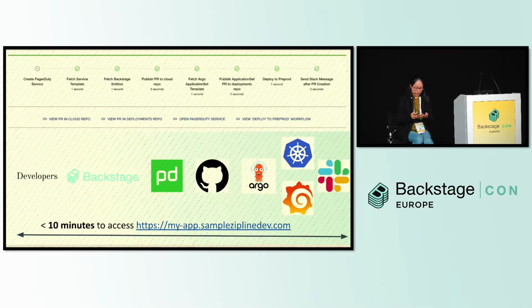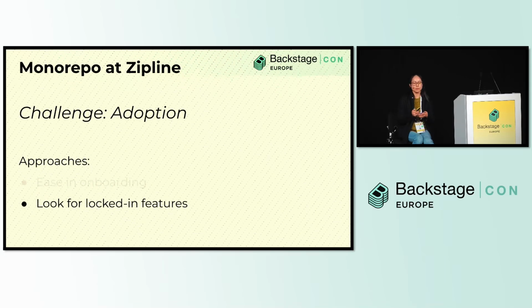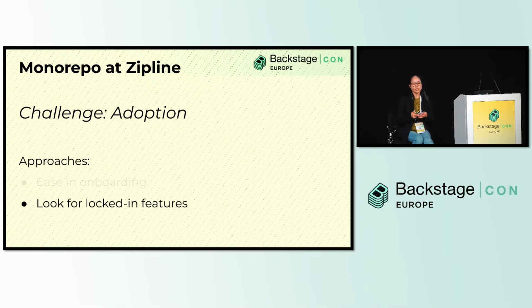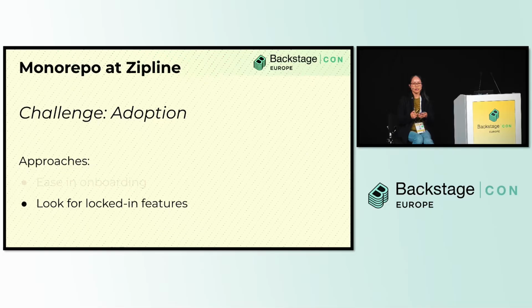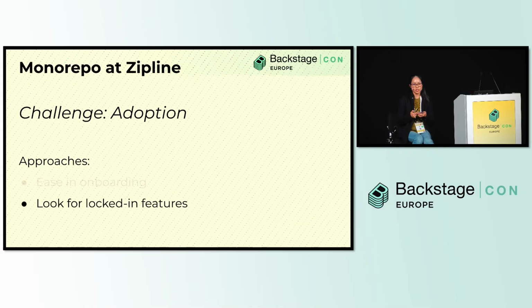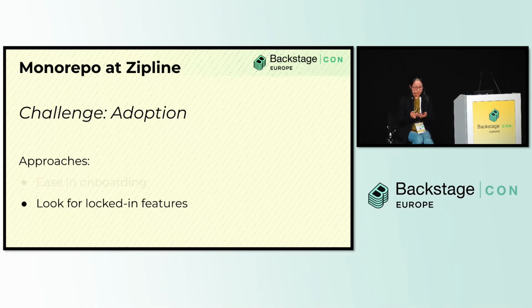So I talked about how we use Backstage to solve the problem of making the onboarding process easier. The next part of that is we strategically look for locked-in features to invite customers into our Monorepo. This doesn't have one solution, and I think the solutions at different organizations will be different as well.